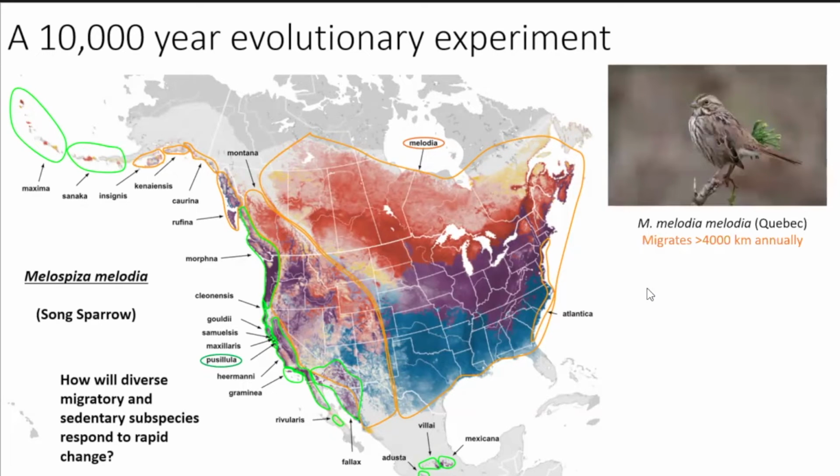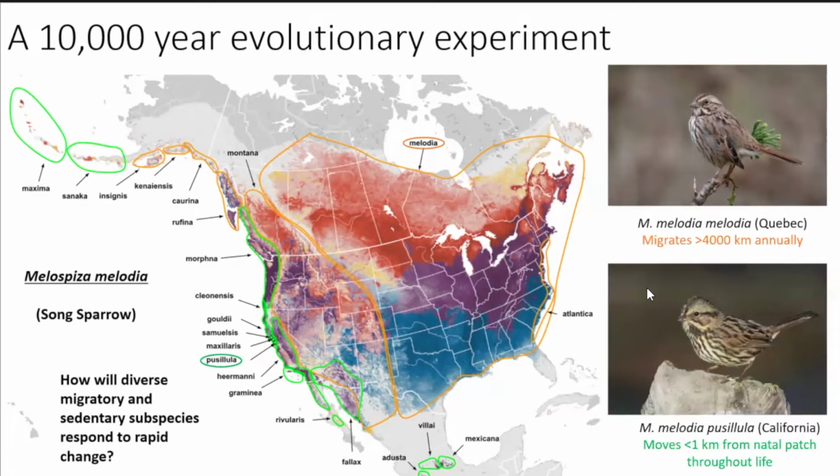There's incredible variation in migratory behavior within the species. Birds from Quebec might be migrating over 4,000 kilometers annually. That's from the nominate subspecies, while in the San Francisco Bay you have these salt marsh specialists, which are hyper-sedentary. They never leave their natal patch throughout their entire life. And in the New England area, we're mostly dealing with this dominant subspecies, partially migratory, but not too far from here, starting on Long Island and then going all the way down the Atlantic coast to Georgia.